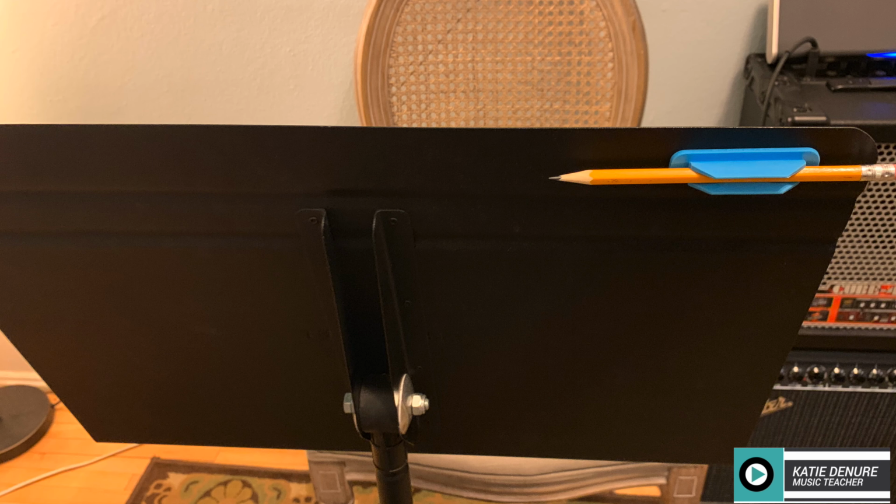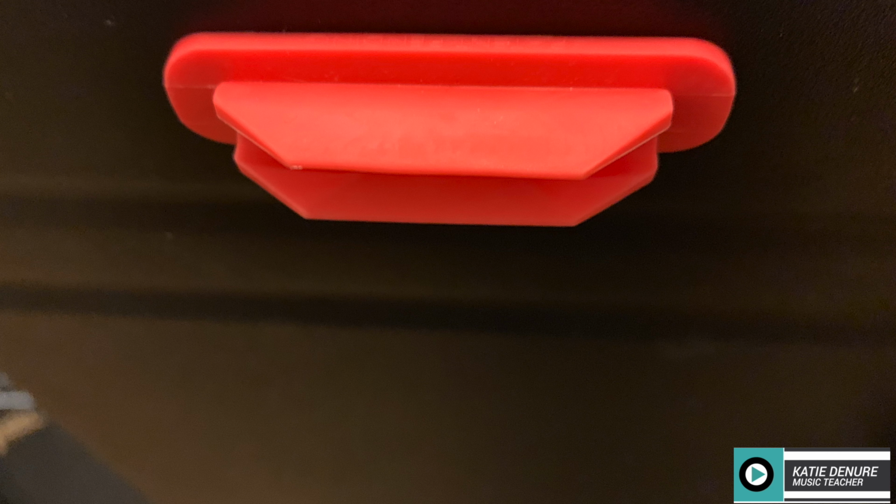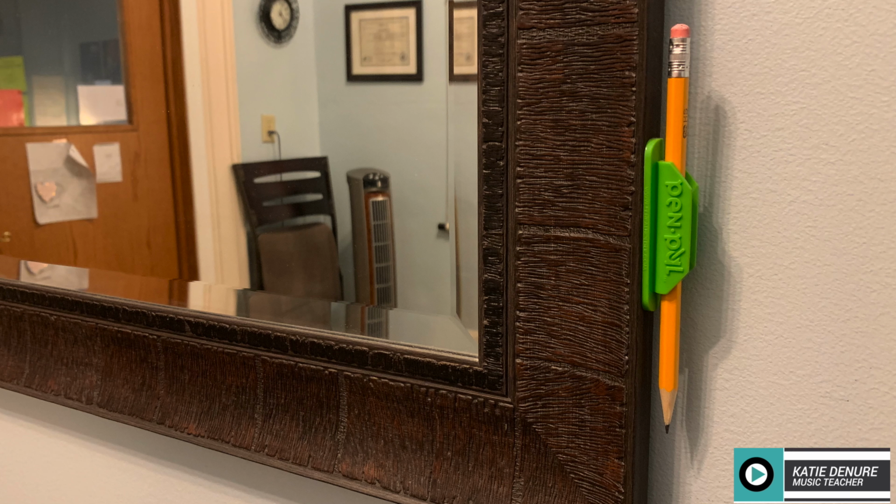Next, we have the Pen Pal. These come in little packs. I think it came in a pack of three. And then I stick this on the side of my music stands. You know, if the pencil is on the music stand and it slides off, it's really annoying. But having this, when I taught even my small group lessons, each music stand had one of these things in the back. So if my students needed to write something down, all they had to do was reach behind and then write it down, and then they'd put it back.